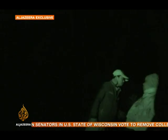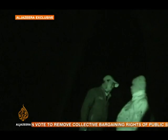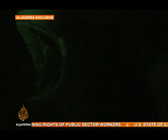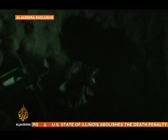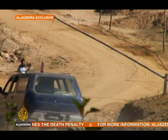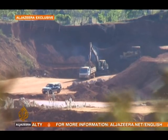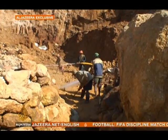Supervising the operation is the local police chief and his army counterpart. Once rubies are found, the land is officially claimed by the state. We filmed the operation secretly, as foreigners are forbidden from visiting the area. The entire region of Mogok is off limits to outsiders. Its mines provide 90% of the world's ruby supply, and the government wields complete control.